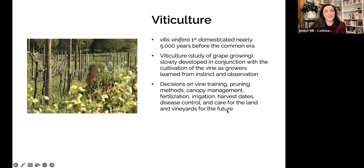So what is viticulture? Viticulture is everything that happens in the vineyard. It's all of the decisions that you make around creating, crafting, planting, and maintaining your vineyard. Viticulture really is related to how we maintain a vineyard for quality grape growing and quality wine.